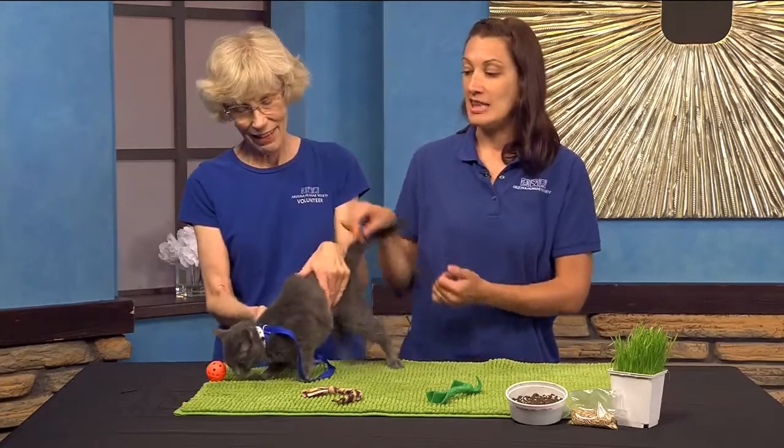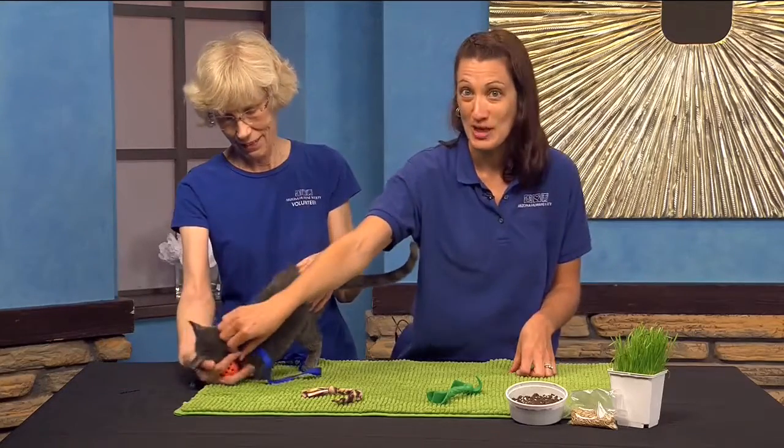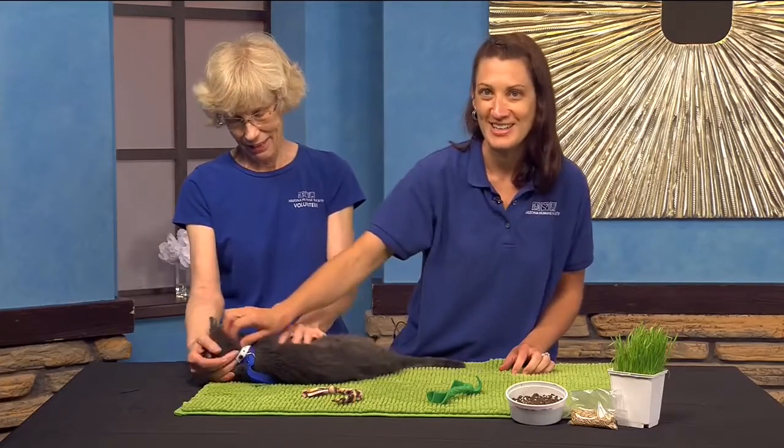Eva here loves her butt scratches and loves her toys. So if you're looking for a kitty who's going to be very affectionate, come on down and get her.